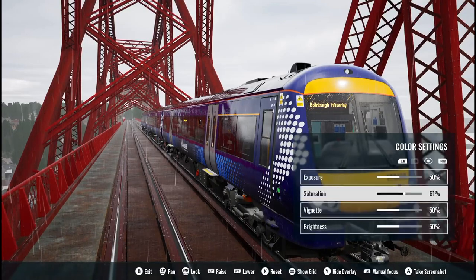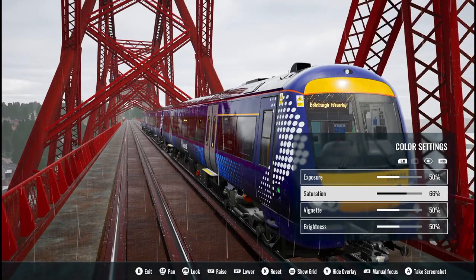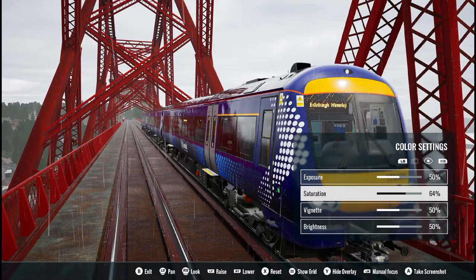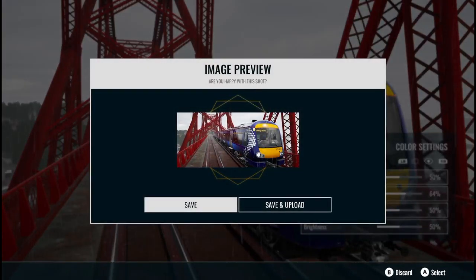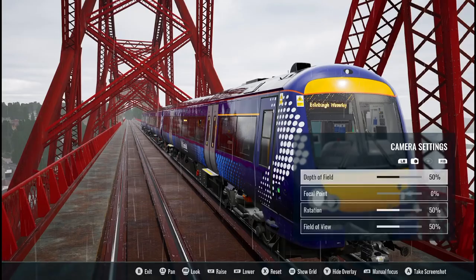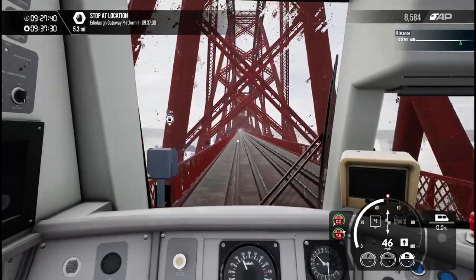It's rather quite nice. Let's get the saturation up. It was already at 60, wasn't it? So it keeps that 64. Ooh, that is nice. Right, there we go. No more photographs.